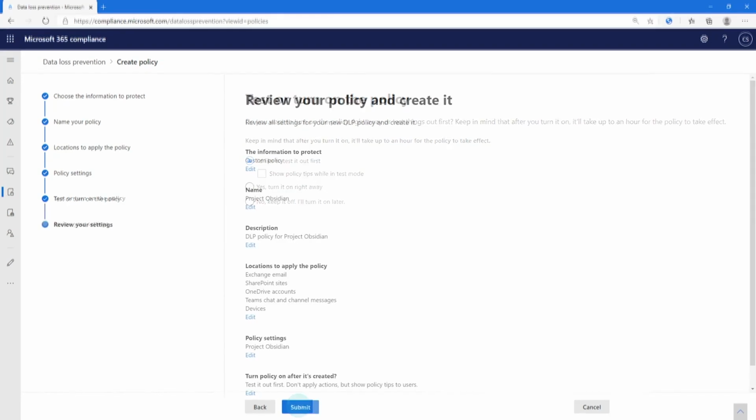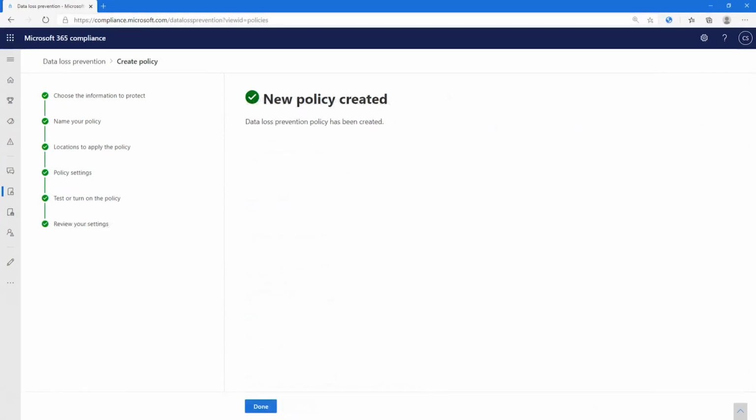This is where the organization can review the policy created and then hit submit. And now your policy has been deployed.